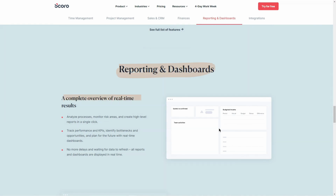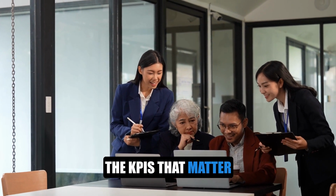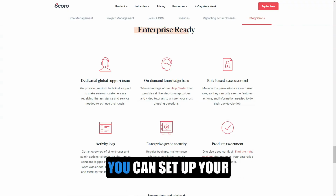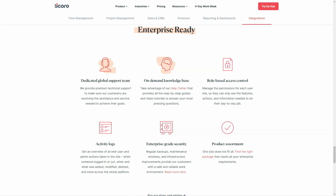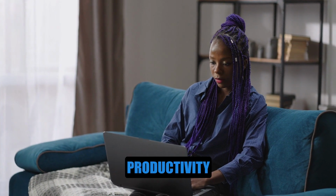Scoro offers highly customizable dashboards that allow you to track the KPIs that matter most to your business. Whether it's revenue, profitability, or project completion rates, you can set up your dashboard to display real-time data that helps you make informed decisions. Scoro's automation features are designed to save time and improve productivity.